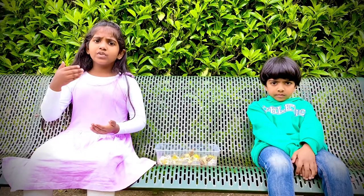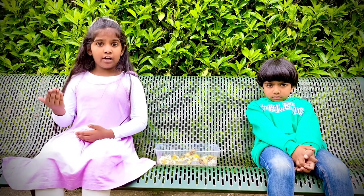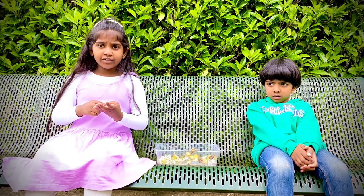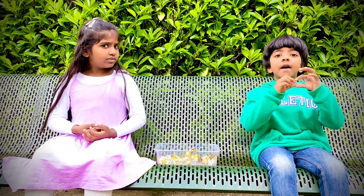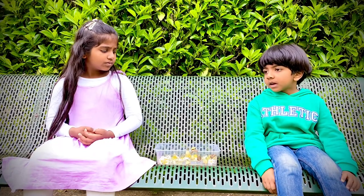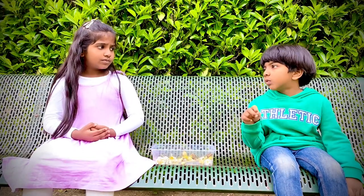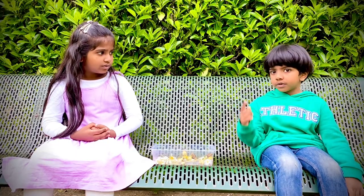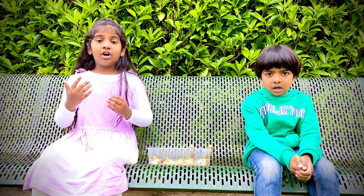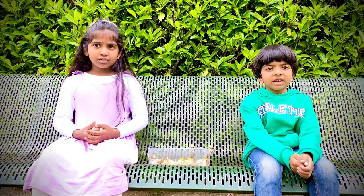Snails live on land and in water. Most snails on land are herbivores and most snails in water are carnivores and omnivores. And they have a big difference. Those who live on land have two sets of tentacles. Those who live in water have one set of tentacles. And there are more than 40,000 different species of snails in the world. And they can live 5 to 25 years.